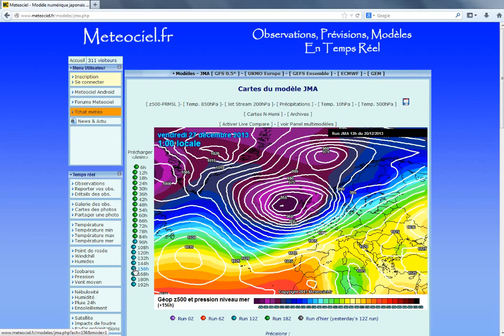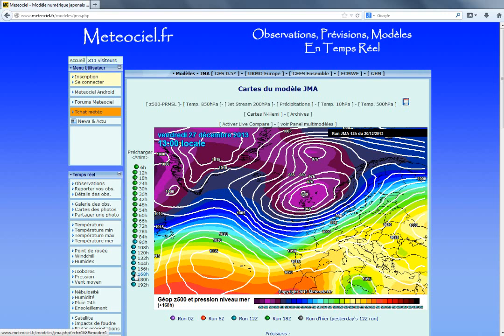156-hour chart, 955 millibars. Once again, strong winds affecting the UK. 168-hour chart, that's at 960 millibars. Tightly packed isobars, strong winds again, maybe lighter winds up near the centre of the low across northern Scotland.